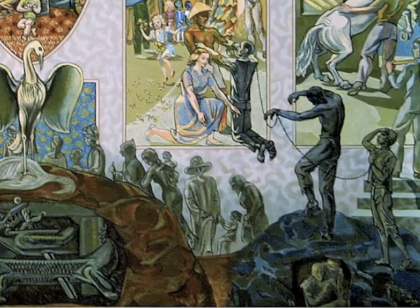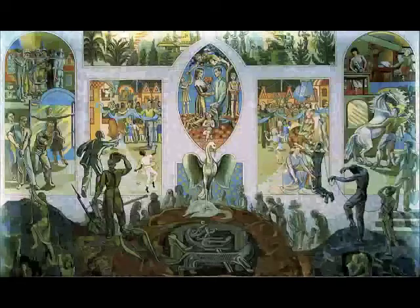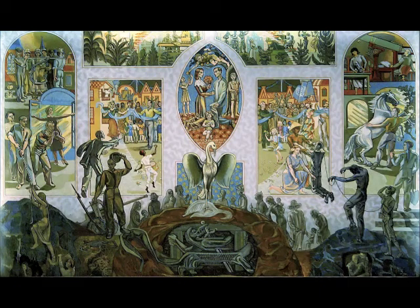appropriately tinted silver. The original motto of the French Revolution, Liberté, Égalité, Fraternité, or La Mort, liberty, equality, brotherhood, or death, surprisingly maps to much of the remaining symbolism. Souls being lifted with ropes up into the light are gaining their liberty. The scene in the upper left shows a group of people weighing grain, presumably to distribute it with equality.